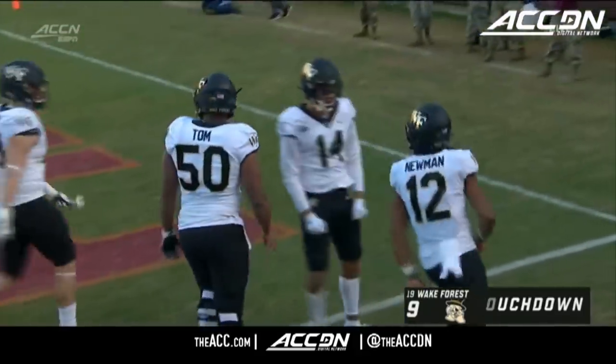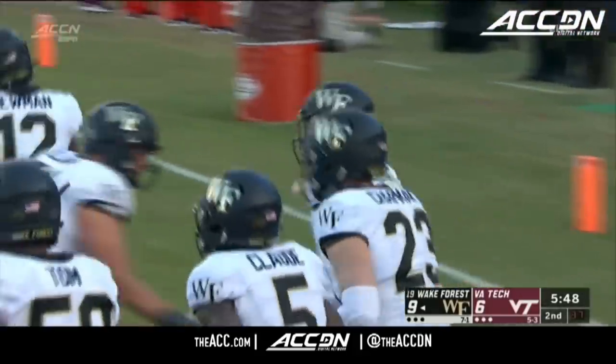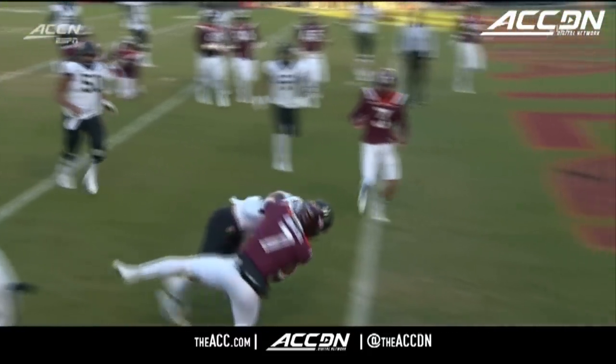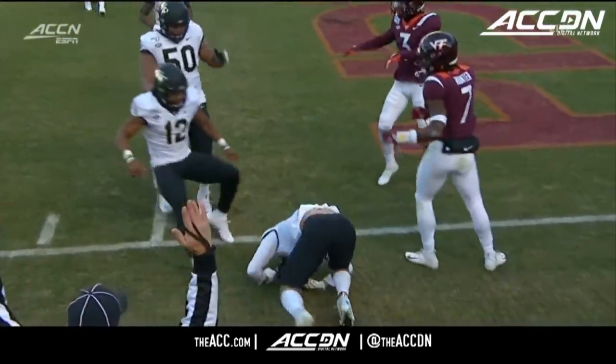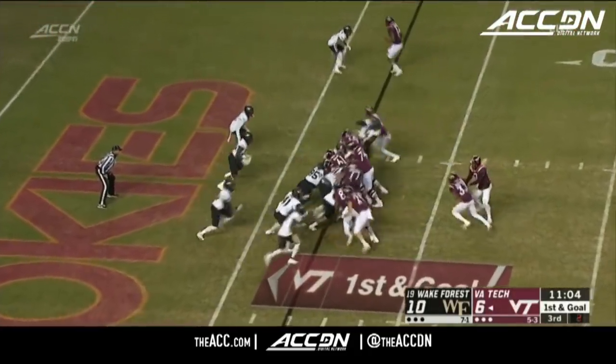Whoa. Well, there's not much you can do as a defense to stop that blitz coming from the top of the route. Let's look at the end of the play to see if he gets in. And it looks like he does. I want to see if that ball moves at all. Every yard is valuable. He's first and 10 now, so a new set of downs for the Hokies.